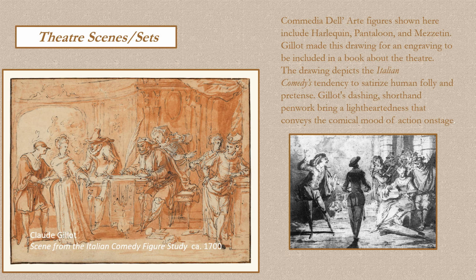Gillot made this drawing for an engraving to be included in a book about the theater. The drawing depicts the Italian comedy's tendency to satirize human folly and pretense. His dashing shorthand penwork brings a lightheartedness that conveys the comical mood of action on stage.